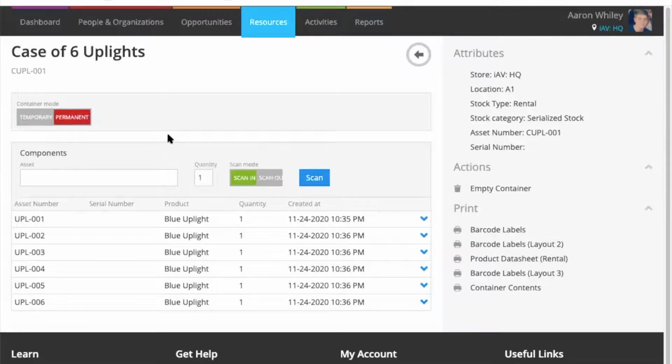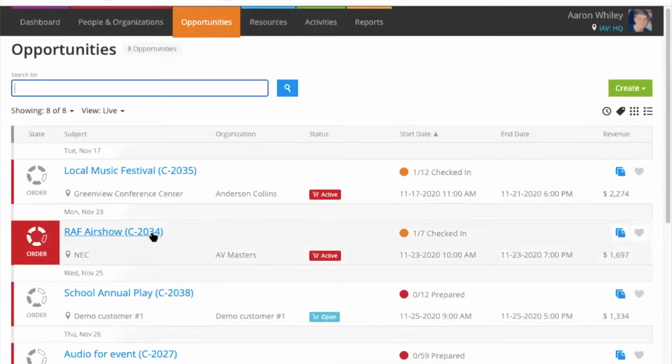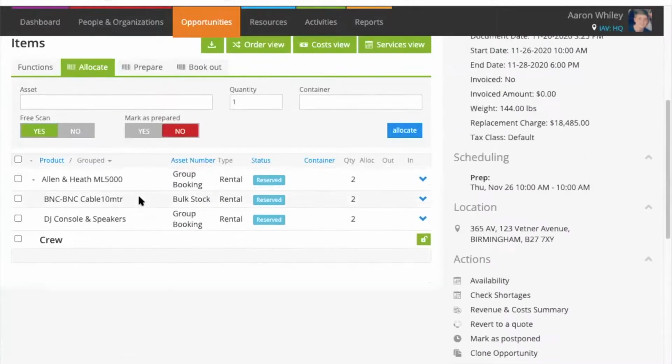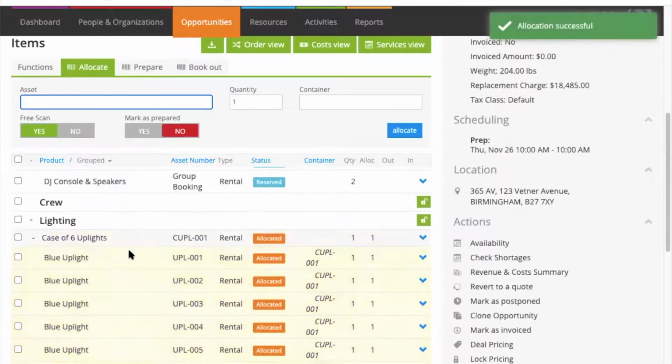How these actually work on the job is, if I take this particular barcode and go into my opportunity section and click on one of my jobs, then go into our detail view, I'm going to demonstrate free scan here. If I scan this particular asset onto the job, it will automatically scan the 6 uplights that are part of that case. So in a single scan, we scan 7 assets. It's really helpful for efficiency when you're scanning equipment out of the warehouse, if you have things that are regularly or temporarily housed together.